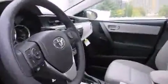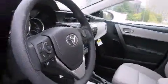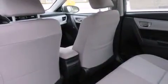Toyota ensures the safety and security of its passengers with equipment such as dual front impact airbags with occupant sensing airbag, head curtain airbags, traction control, a panic alarm, and ABS brakes. Brake assist technology provides extra pressure when applying the brakes.